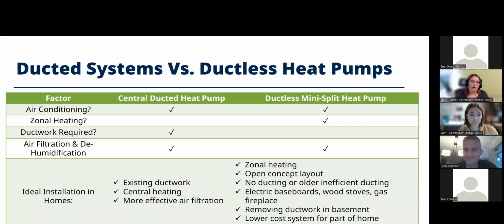So now when we compare ducted to ductless heat pumps, every home is unique. A contractor should be able to make the best call on what kind of heat pump makes sense for your home. But generally speaking, if you have a pre-existing furnace and your ductwork is in really good shape, you enjoy that central type of heating, then going with a central system is a great idea.